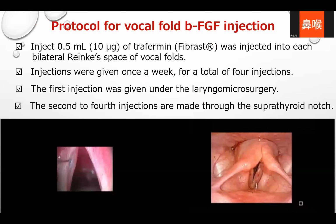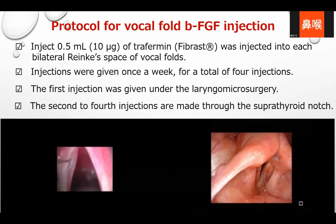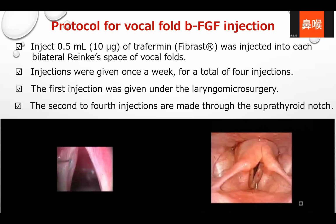This slide shows the protocol for vocal cord basic FGF injection. 0.5 milliliter of Trafermin was injected into each bilateral space of the vocal cord. Injection was given once a week for a total of 4 injections. The first injection was given during microsurgery. The second to fourth injections are made through the suprahyoid notch like this.